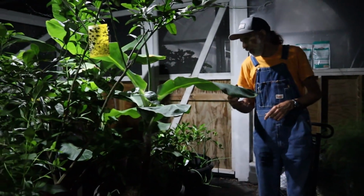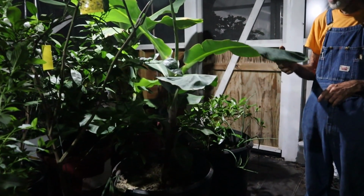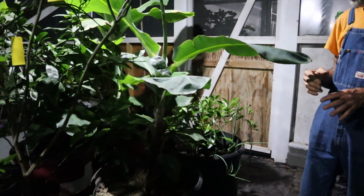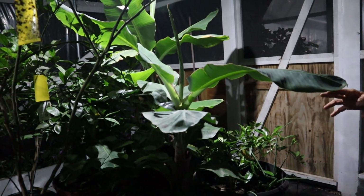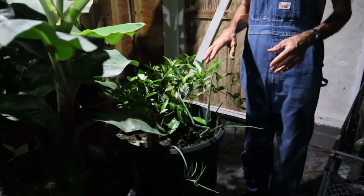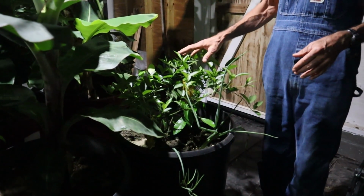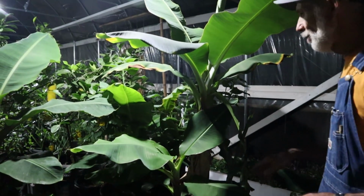And then over here we have our miniature banana trees. These things are literally doing fantastic in this high tunnel. This is where they belong at. And beside it, we have our little small Calamandan oranges. It's doing really good in the pot here. And we have another one of our banana trees here.